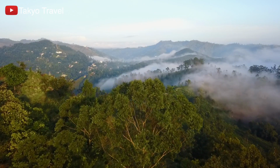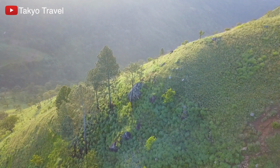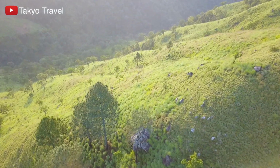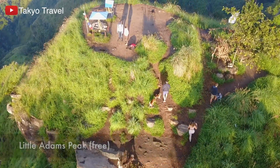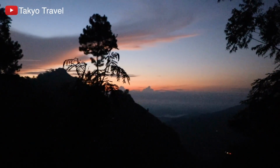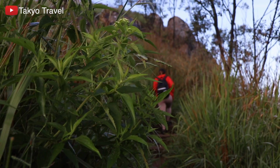Now if you did some research, you probably have heard about the trekking going to Adam's Peak. It is a very nice trekking, but if you would like to avoid the touristy trekking and are looking for something less crowded, we'll recommend you to head for Little Adam's Peak. The view is amazing. Go there early, around 4:30 to 5 a.m., to catch the sunrise when you get to the top. The trekking from the bottom to the top should take you about 1 hour.